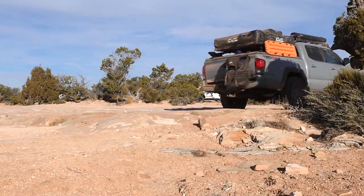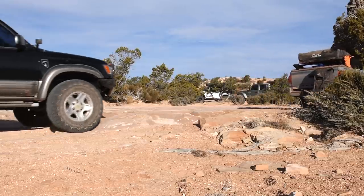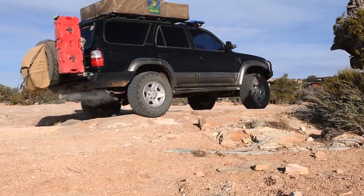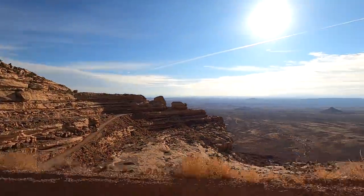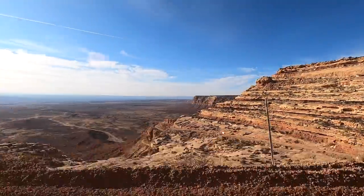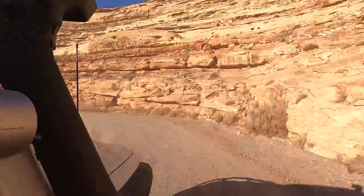After a chilly night under the stars, we pack up the rigs and make our way to the trailhead of John's Canyon. Seeing the petroglyphs along the wall is a glimpse into the past, but driving along the base of 1,000-foot cliffs gives perspective as to how we are just a grain of sand in a massive desert.